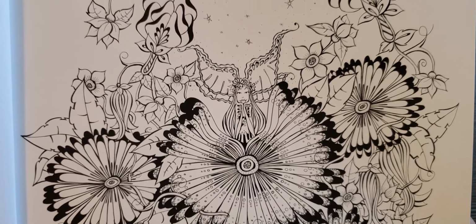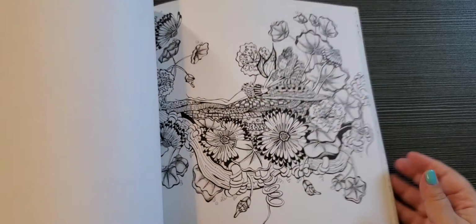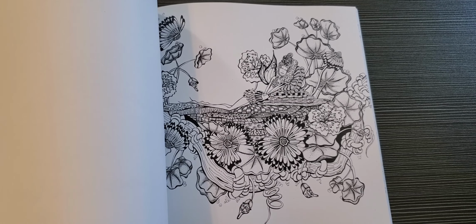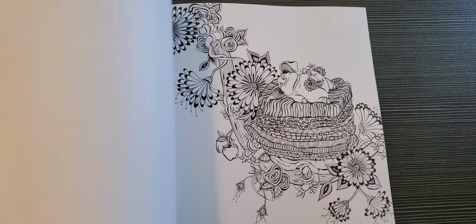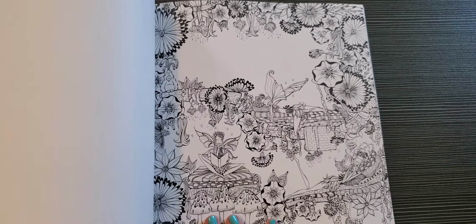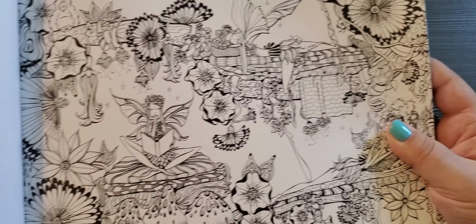Just very, very detailed. And I won't do a full flip. I know that this book has been around for a while. I believe the fairies book was her first one, and the birds one is her newest one, with the gnomes being right smack dab in between, I believe. So I'm sure that there are other flip throughs of this book. But yeah, like this page, it's gonna take me a while, but I don't even care because it's so cute.